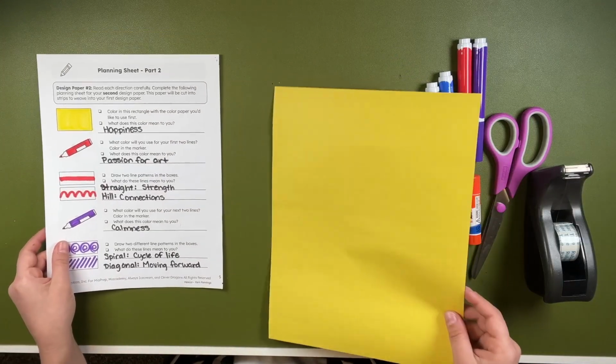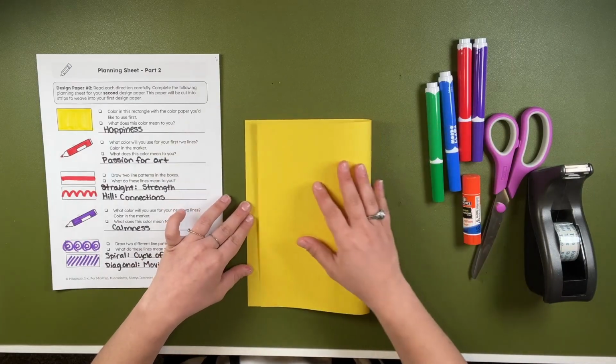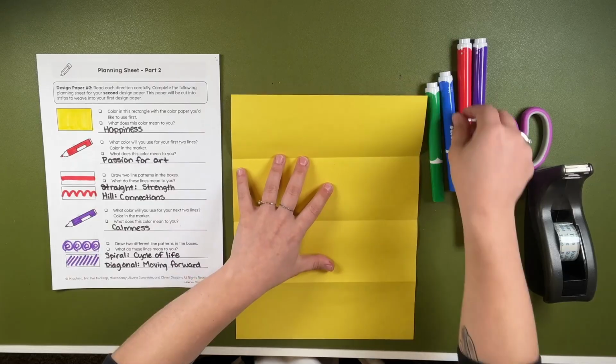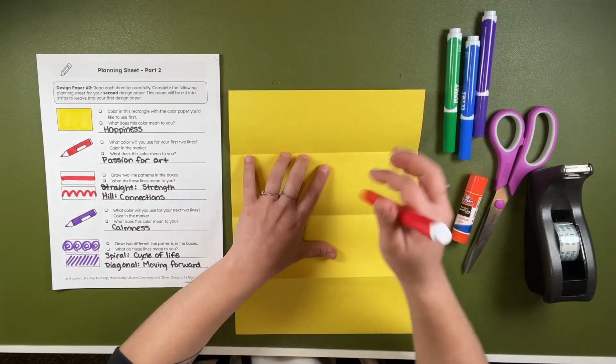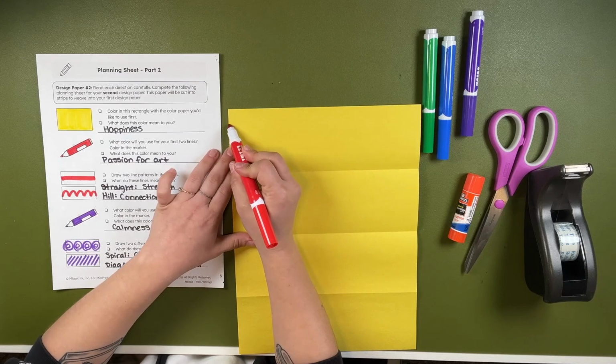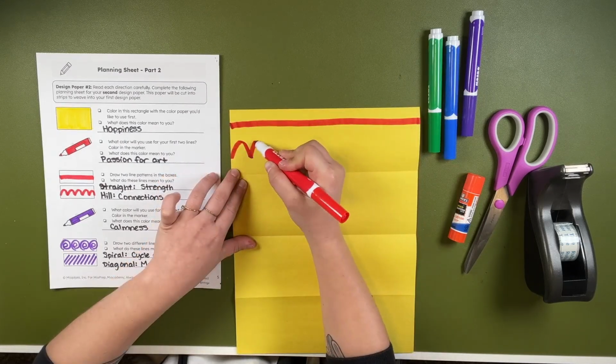Now for my yellow paper. I'm folding this paper the exact same way I did with my pink. I'm going to open it up, turn it vertically, and now I'm ready to add my lines. In this first section, I'm using my red marker to draw a straight line and a hill line.